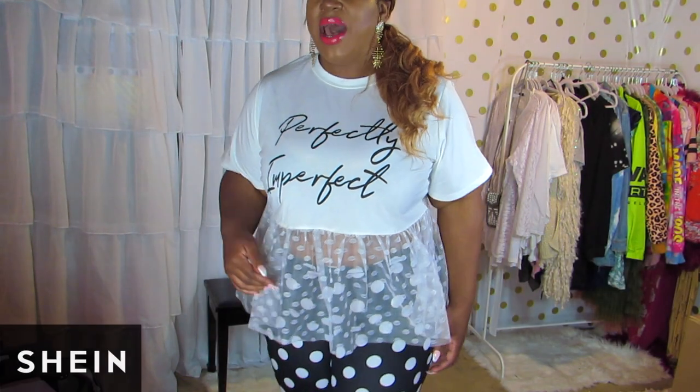I think I'm actually going to wear this with some high-rise jeans, because I think that would be really cute. Or some cut-off shorts would be cute as well. Like some really dainty shoes, and some of those socks that have a little ruffle around them. That'd be really freaking cute.